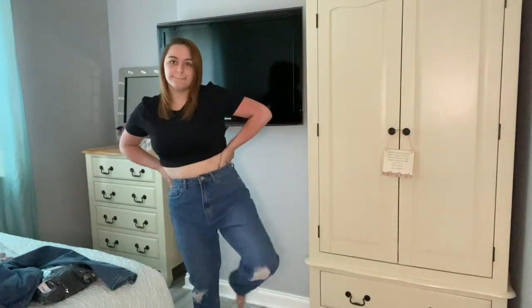I like the back bit, but however, guys, however, these jeans are worse than the last ones. It's a shame, but these ones are going back as well.